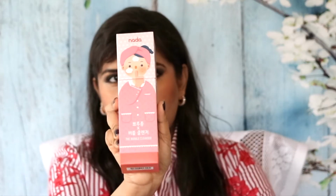Next, we have something rather large in here. Large bottle of something. That was easy to take out at least. This is Nada Bubble Cleanser. Full-sized cleanser, 150 mils. Let's try to open that. That's sealed as well. I always love getting cleansers in beauty boxes, and I actually like the cute packaging. That goes well with a secret box theme.